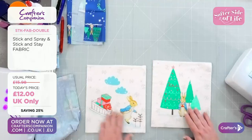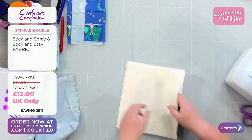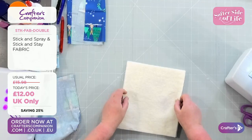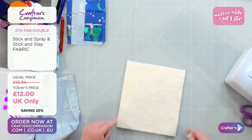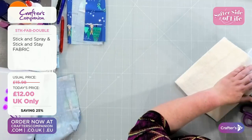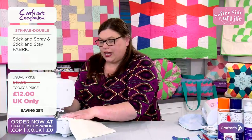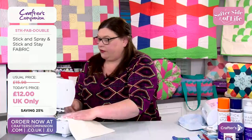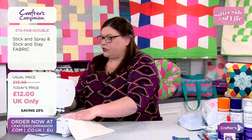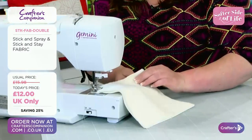Right, so these are going to be the outside panels on my bag, and then what I'm going to do is I'm just going to put them right sides together, and I'm just going to sew down the sides and across the bottom just to form the bag. Awesome. And when I start, I always do a little bit of reverse at the top, and if you find you're going through a lot of layers and it struggles, then just lengthen your stitch.